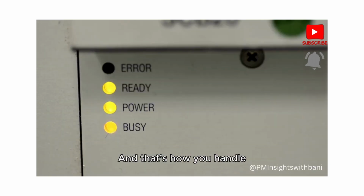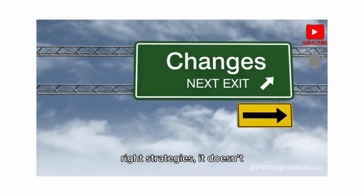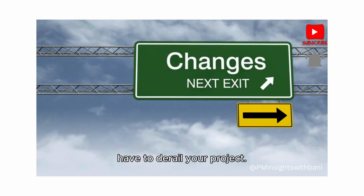Conclusion. And that's how you handle scope changes effectively. Remember, change is inevitable, but with the right strategies, it doesn't have to derail your project.